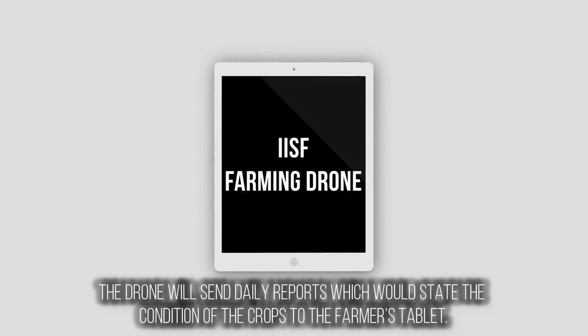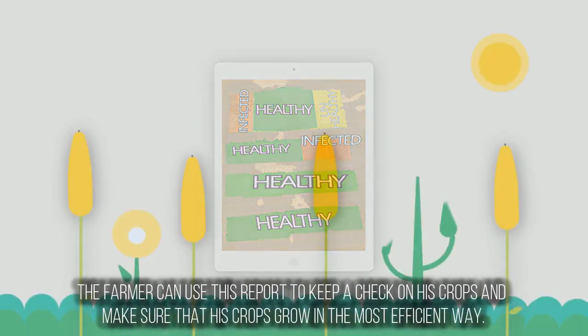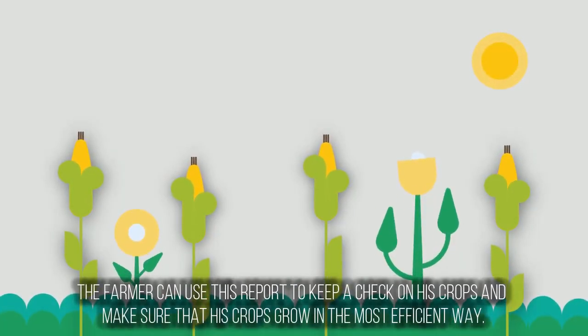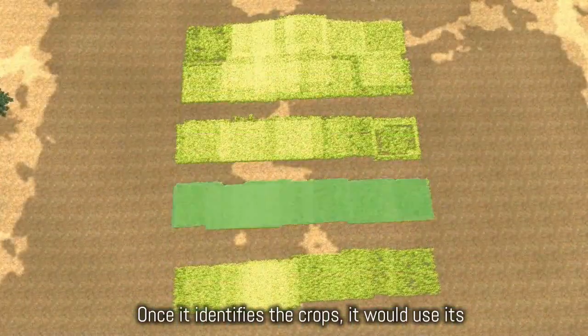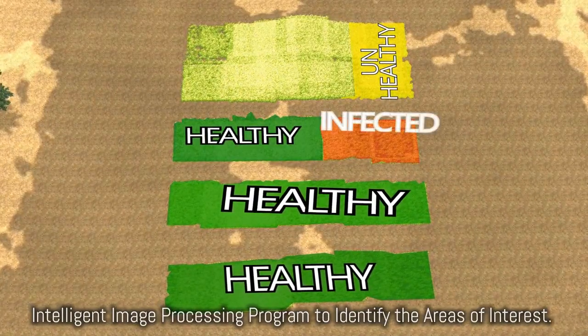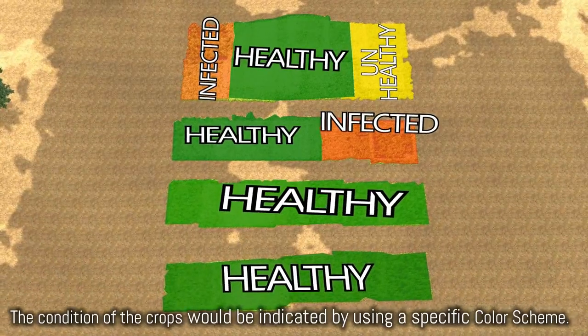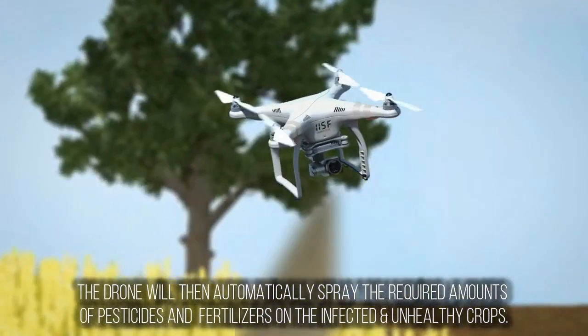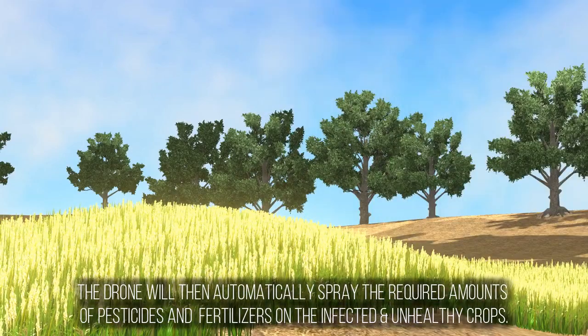The drone will send daily reports which would state the condition of the crops to the farmer's tablet. The farmer can use this report to keep a check on his crops and make sure that his crops grow in the most efficient way. Once it identifies the crops, it would use its intelligent image processing program to identify the areas of interest. The condition of the crops would be indicated by using a specific color scheme. The drone will then automatically spray the required amounts of pesticides and fertilizers on the infected and unhealthy crops.